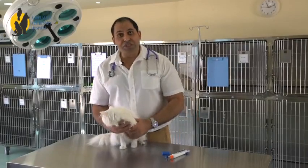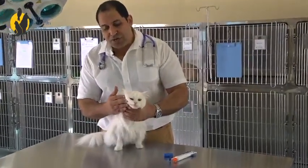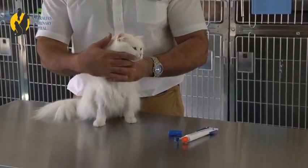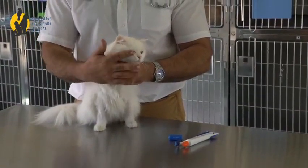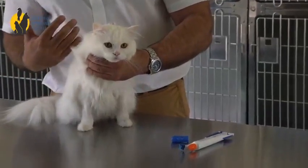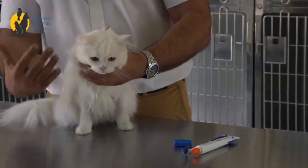So for this reason today, I'm going to start by showing you how to do that. First thing, we try to get our cat to accept the hands around the mouth, as you can see here. I'm touching around the face, and Martin is accepting that. And if you noticed, I'm getting Martin to have his back to me, so that when he backs off the table, he's backing into me.